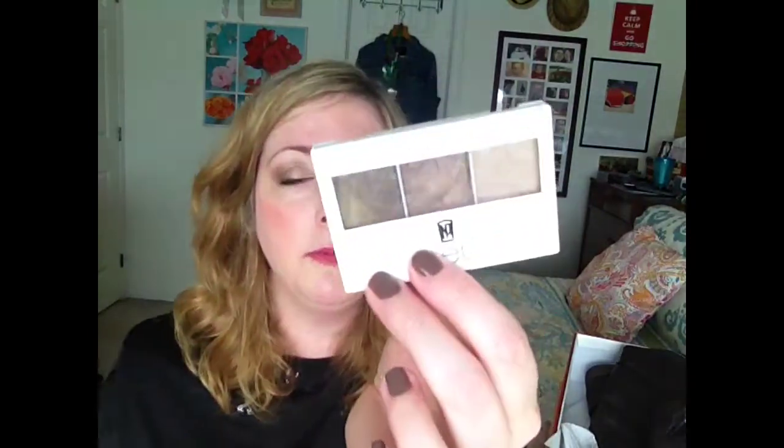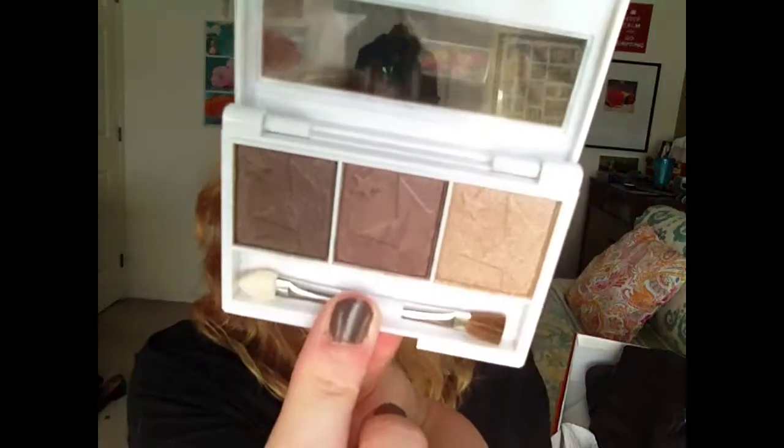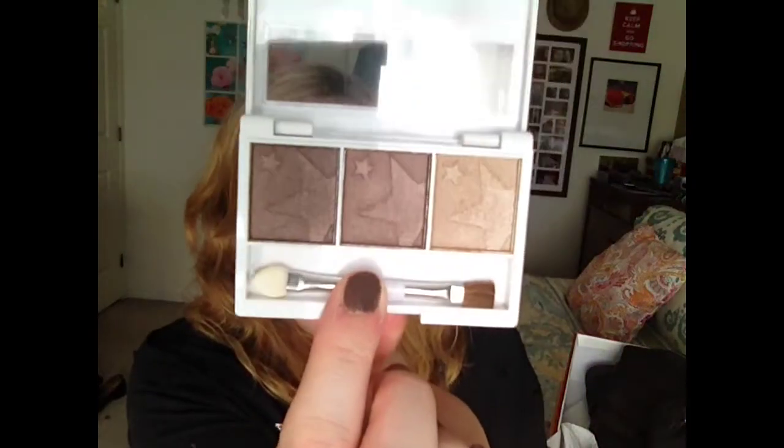A palette that I love, well, it's a trio. This is a Natasha Denona little trio in Atlanta. And I'm going to do a full review on this as well. I think this is beautiful. The colors are so creamy and hyper pigmented and just long lasting and great.